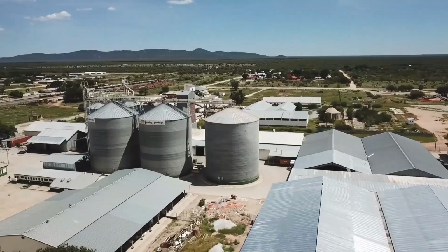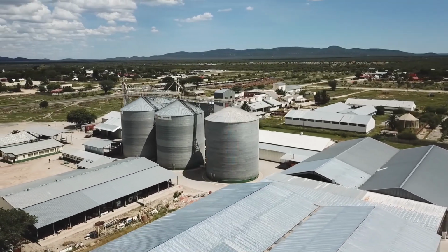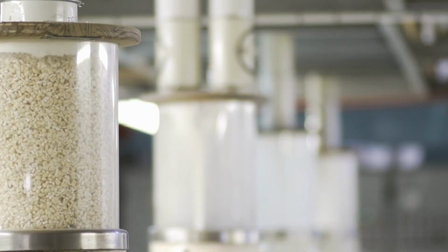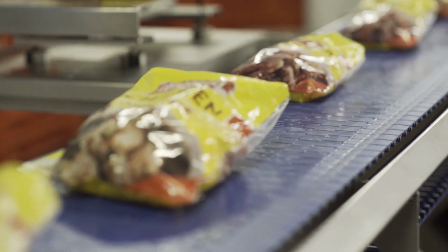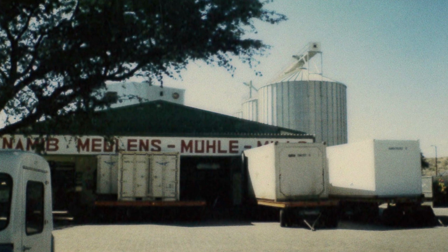The Namib Mills Investment Group is a holding entity that actively manages a portfolio of investments containing a number of operating companies. It's mainly active in the following sectors: wheat, maize and mahangu milling, pasta, rice, sugar, animal feed, and poultry production and packaging. In 1986, Namib Mills opened its first wheat mill in Windhoek.